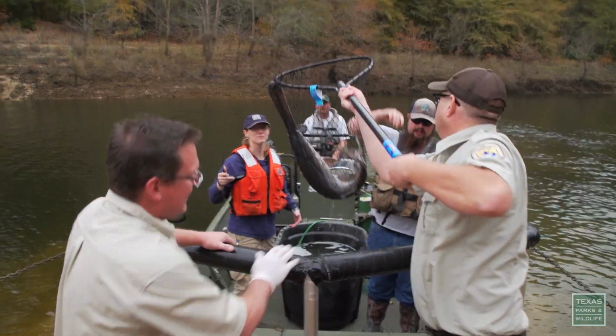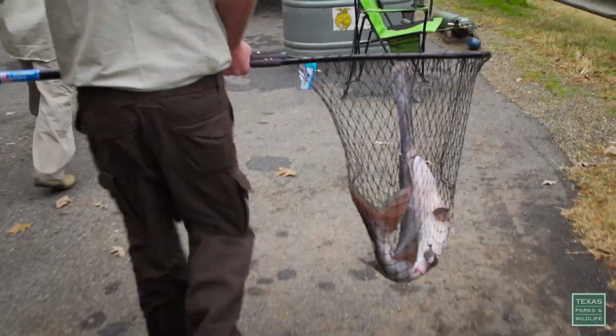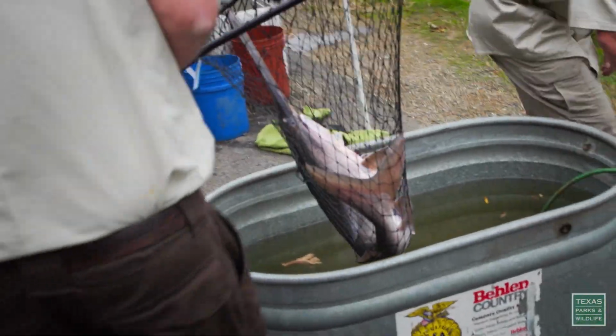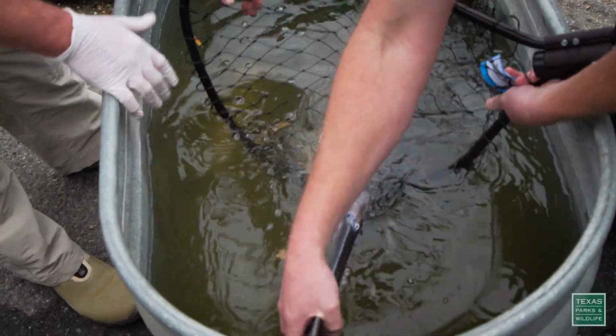When the crew that's electrofishing catches the fish, they'll bring them up to the surgical unit that we're going to have set up. We're going to cut them open, implant a sonic tag inside of their abdomen, and sew them back up, and then release them back into the river.